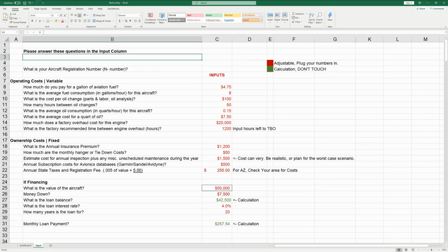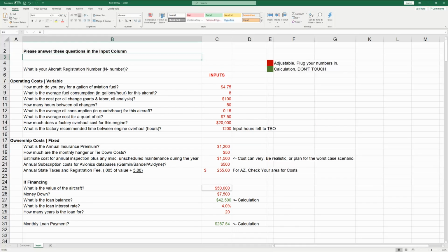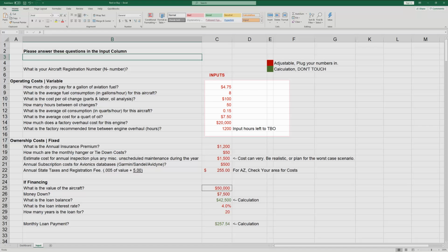You can see things are broken down into the first two groups we talked about, operating and owning. All you need to do is answer all the questions. Some of them you may have to do some research on or make some assumptions, but just make sure to fill them all in. I've gone ahead and entered in some operating costs with some basic information from my airfield, and the cost of an oil change from my mechanic. That, and my engine's 1,200 hours away from a TBO and how much it would cost to replace it.